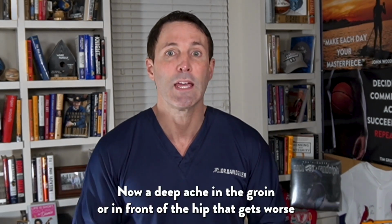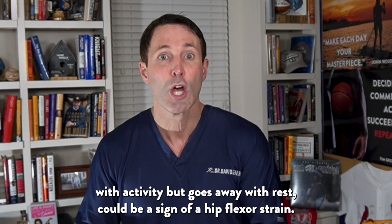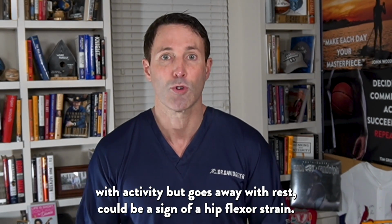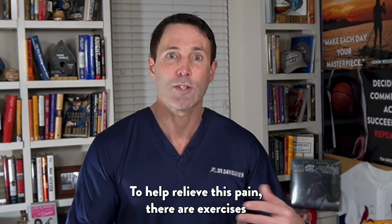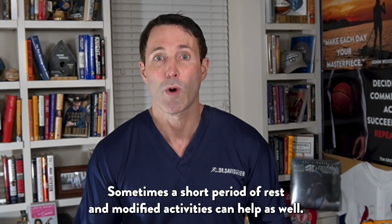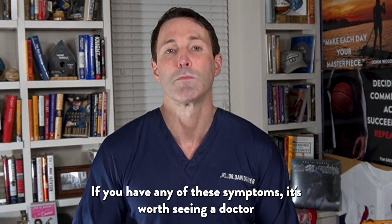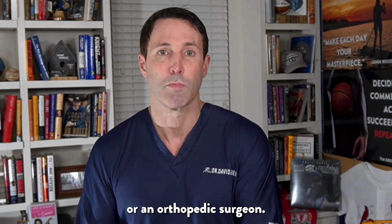Now, a deep ache in the groin or in front of the hip that gets worse with activity but goes away with rest could be a sign of a hip flexor strain. To help relieve this pain, there are exercises you can do at home to strengthen the injured tendons. Sometimes a short period of rest and modified activities can help as well. If you have any of these symptoms, it's worth seeing a doctor or an orthopedic surgeon.